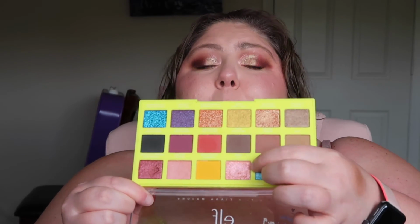This made just a beautiful inner corner highlight, and then I end up taking it up above to be like a burst of color. If I look up, you see it there. I really like this palette. I definitely think this palette's worth it. This palette, I liked everything.